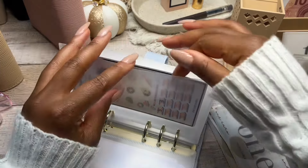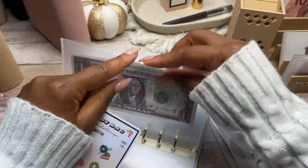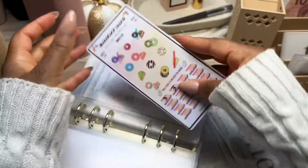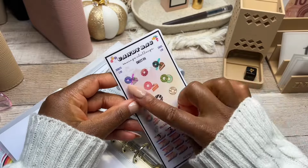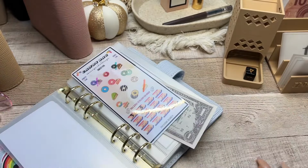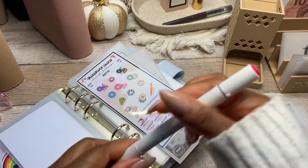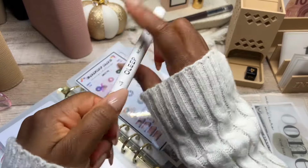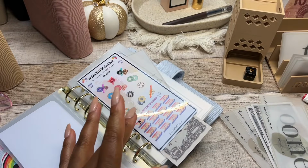All right, let's do something off of the sweet fix. We have a dollar in here so far, so we can take this out. What I'm going to do here is go in the order that it is. We have one donut there, so let's go ahead and pay for one donut, and we're going to take our marker and cross that one donut off.